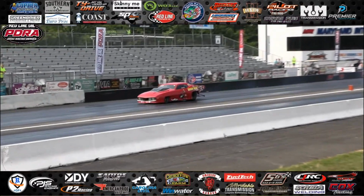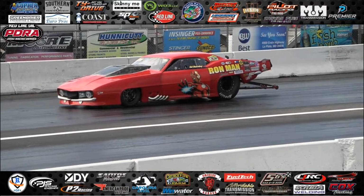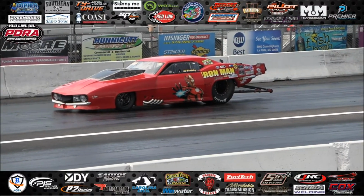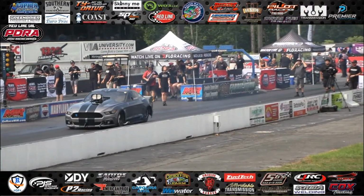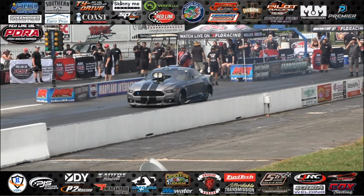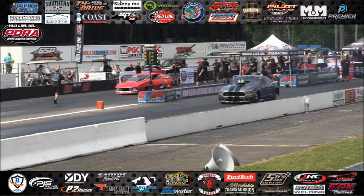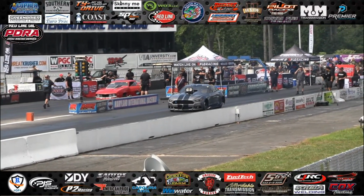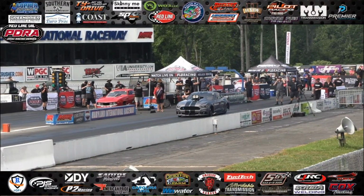There's Ed Burley in the Pro Charge Iron Man. And another fan favorite, the Roots Blown Pro Street Ford Mustang. One of the prettiest race cars on tour. Sitting on the left-hand side of the racetrack, brand new Ford Mustang body. Pro Street car has come into the class this season and been extremely consistent.